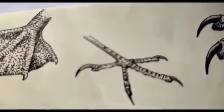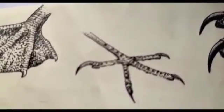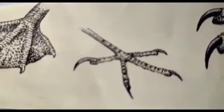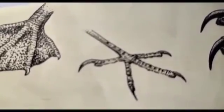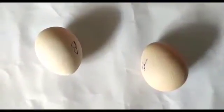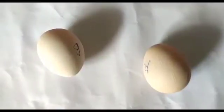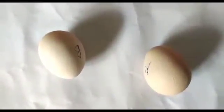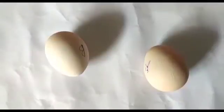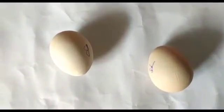So now you have learned about birds. Today we're going to show you an experiment. The question is, why do birds lay oval eggs? Now here we have two eggs. Now we asked you the question, why do birds lay oval eggs? Now we're going to show you this experiment and you can try it out at home.